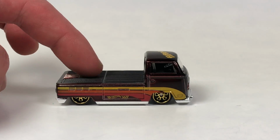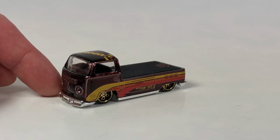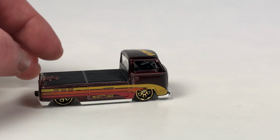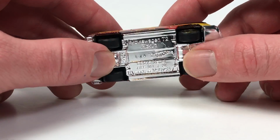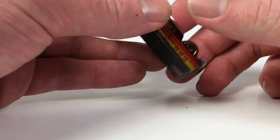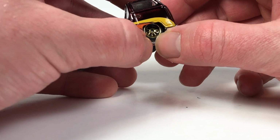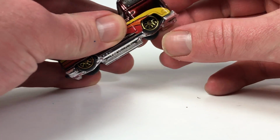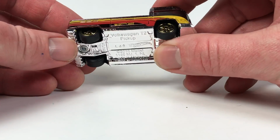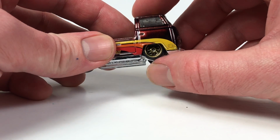What you're looking at right now is the Super Treasure Hunt in the case. This is the T2 pickup, Volkswagen T2 pickup, the super version. It is pretty neat. It's got the wheels from Hot Wheels that are a newer wheel that debuted, I believe, on a VW in the Team Transport lineup. The neat thing about them is they are actually adjustable, so they move in and out. You can see I moved that one in there, and then I can move it back out. So that's an interesting feature on this one.